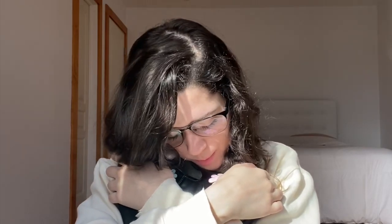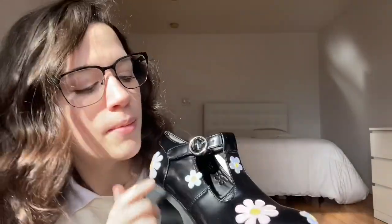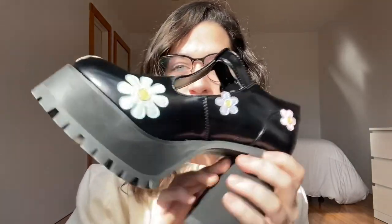I love you. Thank you, Dollskill, for creating the love of my life. There's a stick inside the shoe. And these are the shoes completely unwrapped. Look at how cute these are. I thought that these flowers would be white, but I'm liking it better like this. This one's a greenish blue. This one's a bluish purple. This one's pink. And it's the same on the other side too.